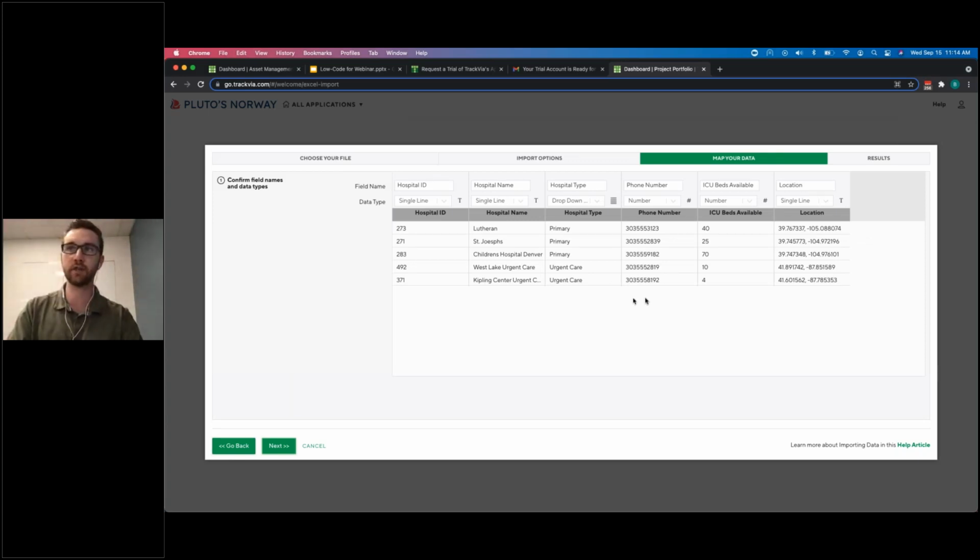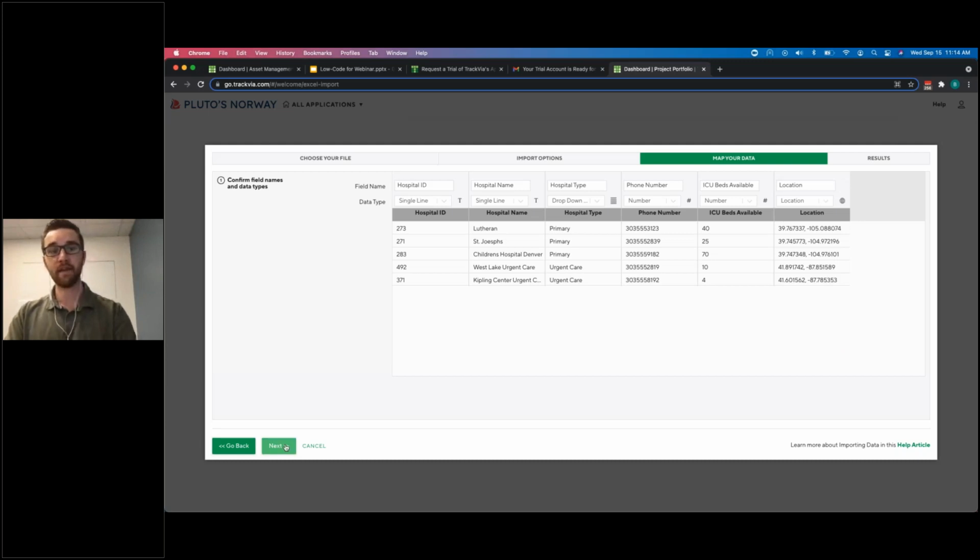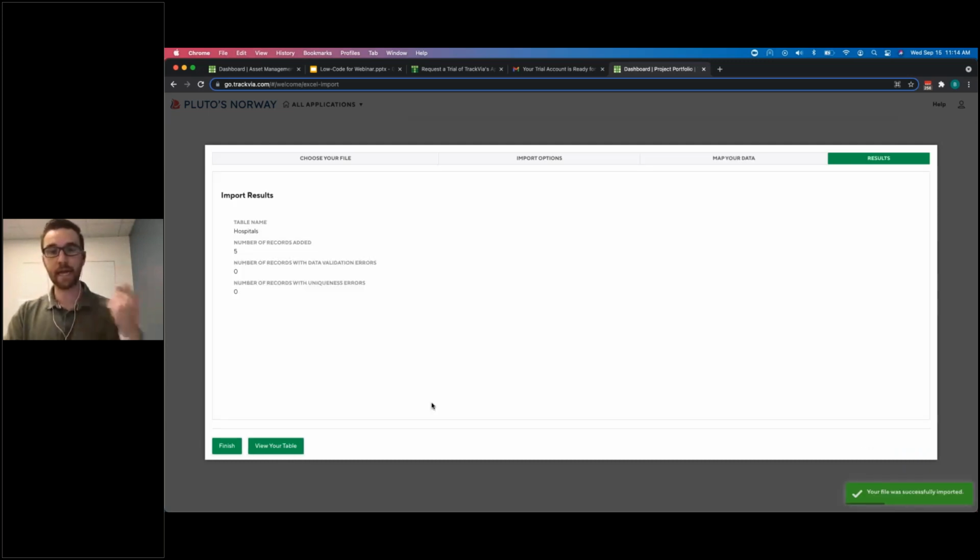Down at location, this is looking for a single line field, but I actually want to see this on a map type view. So maybe instead of single line, I want to bring this down and say I want to use a location field in this case. We'll go ahead and hit next on that, and that is going to take that file and import all of that data and create the table for me in TrackVia.